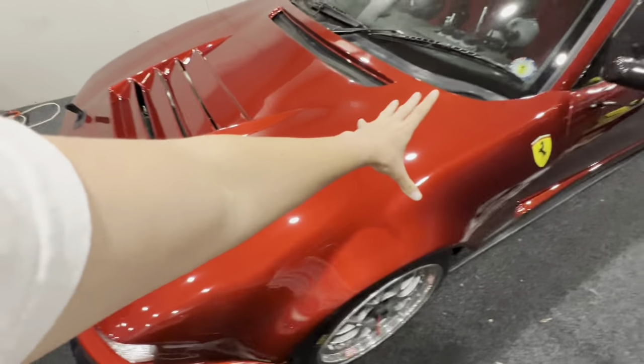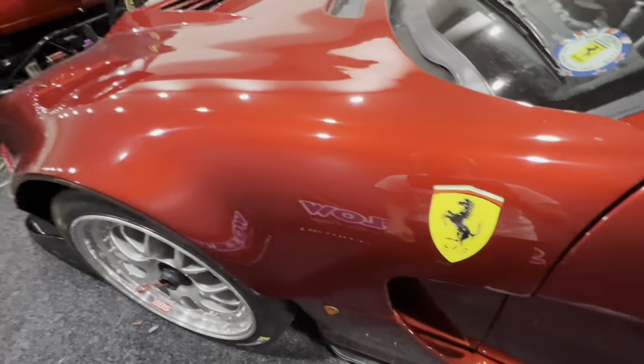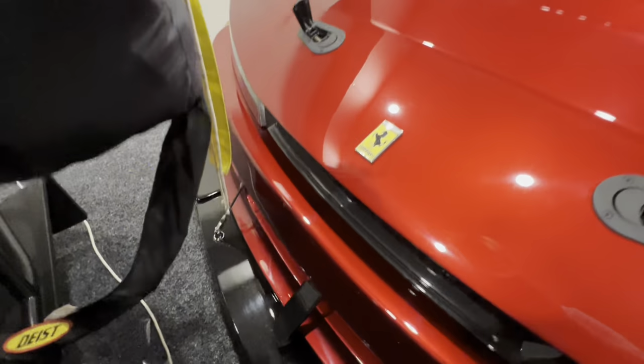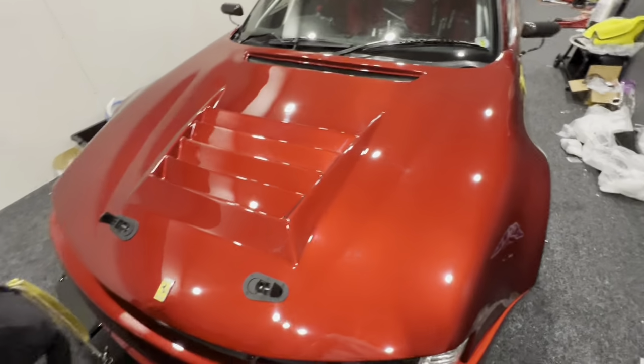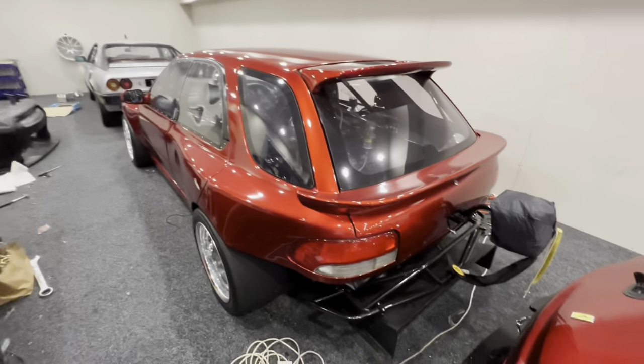Full front end fiberglass molded, which you did yourself. Yeah. And then got the nice Ferrari badges on here. At least you didn't put Nissan badges on, then they would have lost it. Craftsmanship is, I would say, insane. Yeah, it's not bad for a little race car, right? Off to the races.